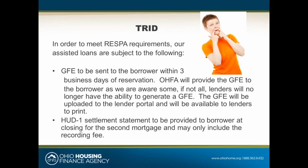We will mail them to the borrower, who is the lender. Please do not do any kind of disclosure on the second mortgage. And we will upload it to Lender Online so it's available to you, so you can see it. It will be a recording fee only.